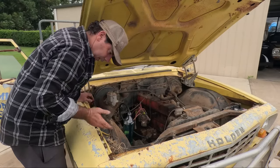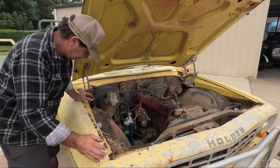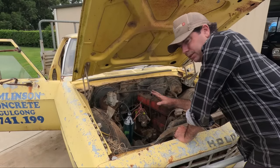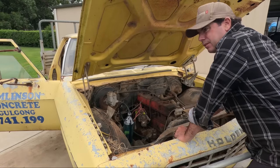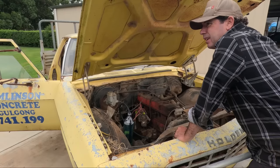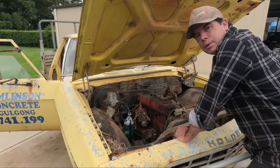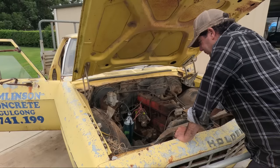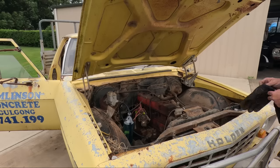We've got no spark at the minute. The plugs are out, but I might move that anyway. And the bit of colour is just a little bit of two-stroke. She's been sitting since, what did we say, 2007. So what's that? 17 years? She's probably going to appreciate a little bit of lube. There's always time for lube. Anyway, I'll get that out.